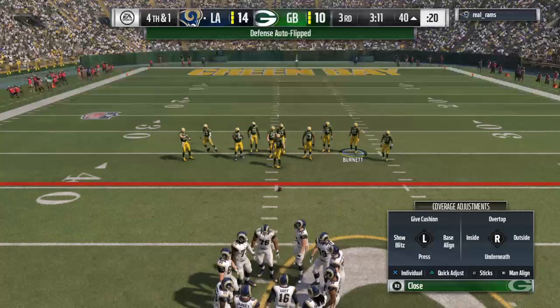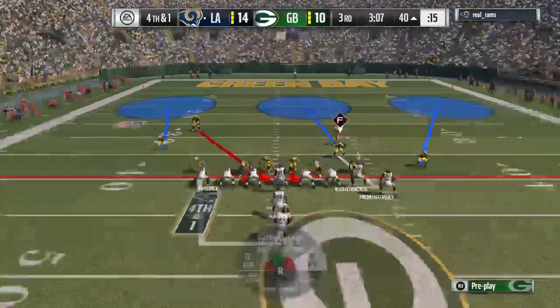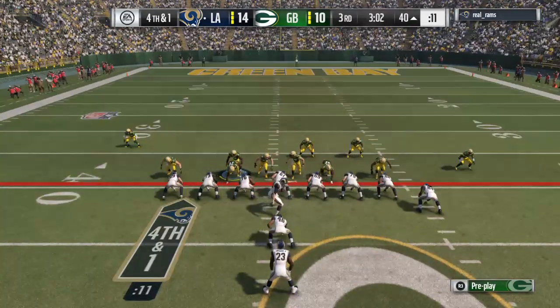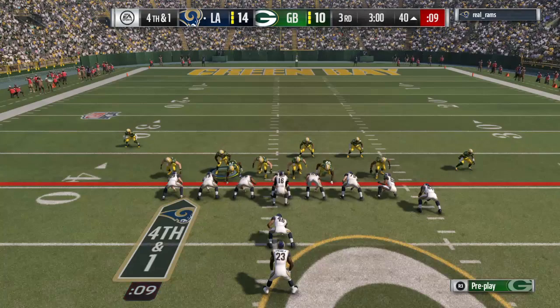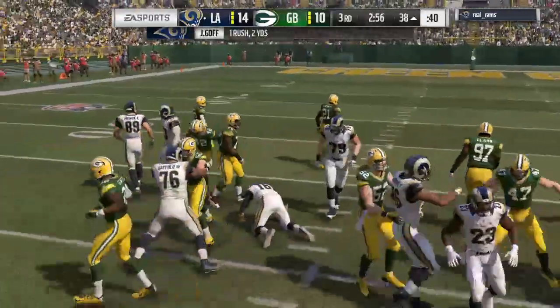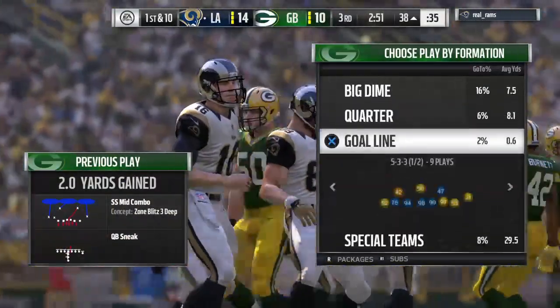Too long for a field goal, too short to punt. That in-between range, and they'll go for it on 4th down. Set. Green 39. Green, go. Let's go. Blue landed. Goff going to keep it himself. It'll be a pickup of just 2. And on 4th down, they're able to convert and move the sticks.